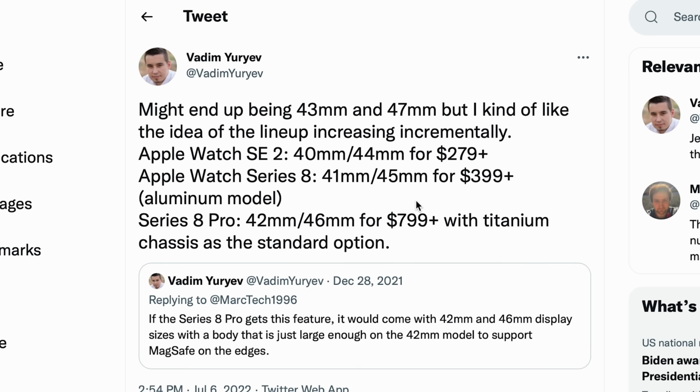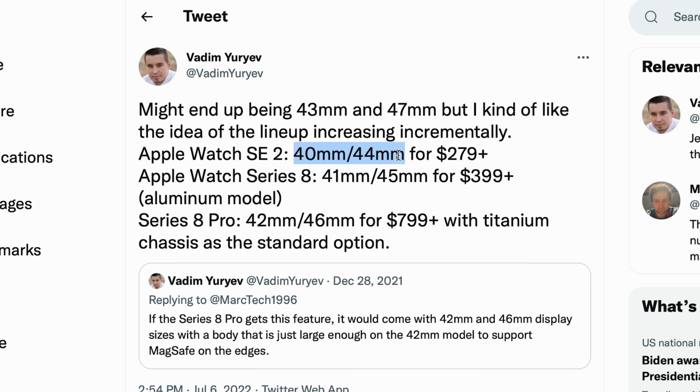Maybe it's going to be larger, but I think it'll flow smoothly because I'm personally expecting the Apple Watch SE 2 to have the same display size, that's 40 millimeter and 44 for $279, then the regular Series 8 model, which is 41 and 45, which is matching the Series 7 right now, and the price is going to stay the same, $399, and $199 for the aluminum model. Of course, more if you get the different finishes.